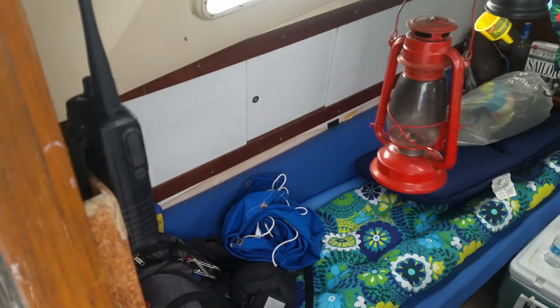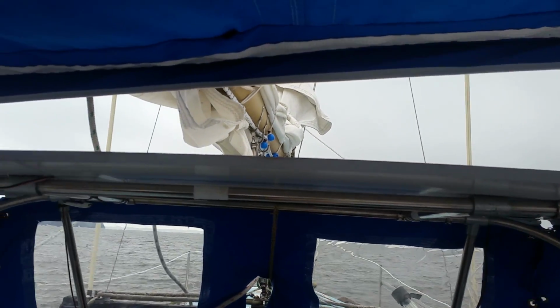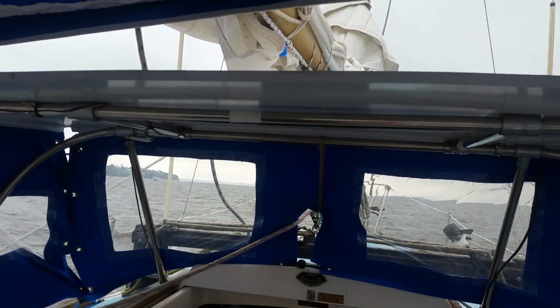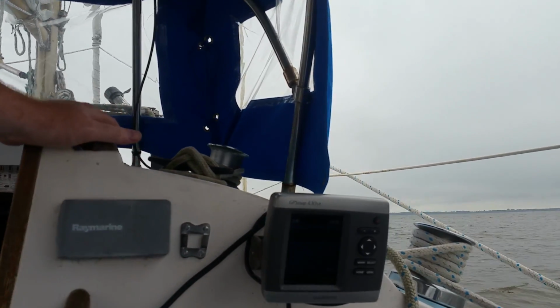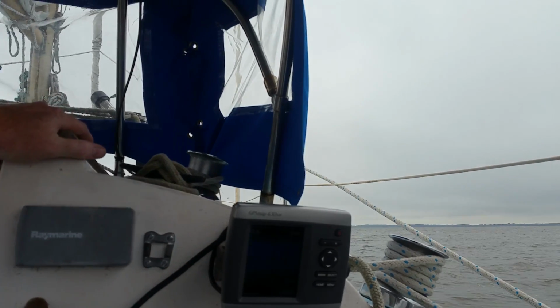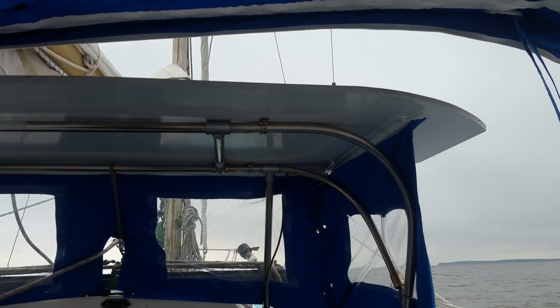I take one of those noodles that's down there, cut it down its length, and put that up here, and that'll keep the rain from coming in this way. It'll drip off the edges. So it's kind of like a sailboat hack 101. I do have my electronics, which is an old Garmin GPSMAP 430S. I have the updated chip, so I can see where I'm going at all times.